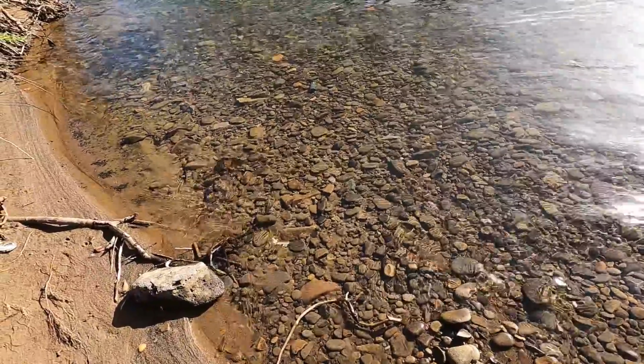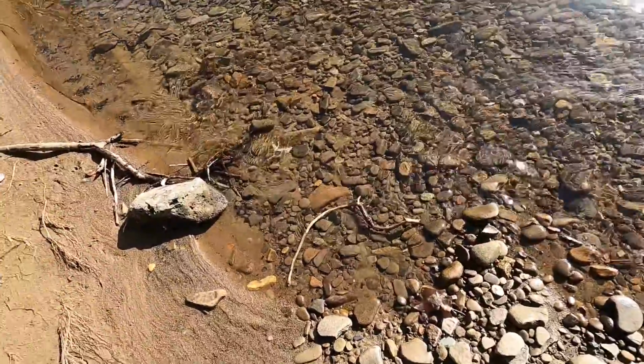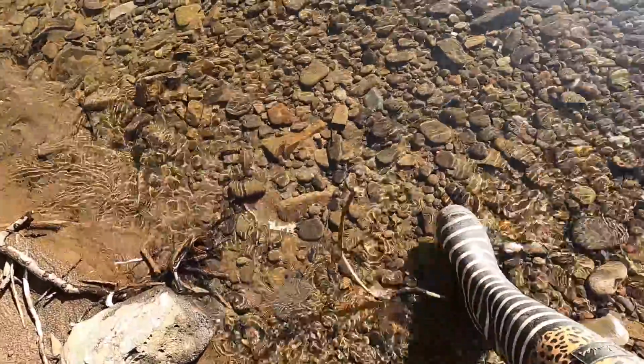There's the river. Shall we go in? Come on then. Pop your wellies on. We're going in. And as expected, it is freezing. Right, let's have a little look. The water's lovely and clear, but there doesn't seem to be an awful lot actually in the river. Gotta be careful because it's getting deep very quickly.